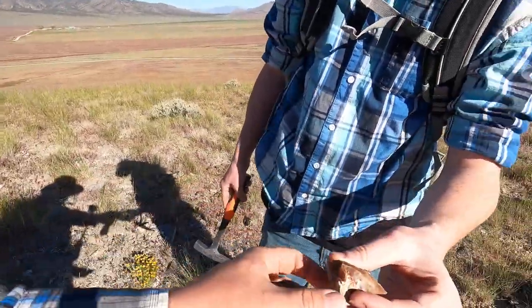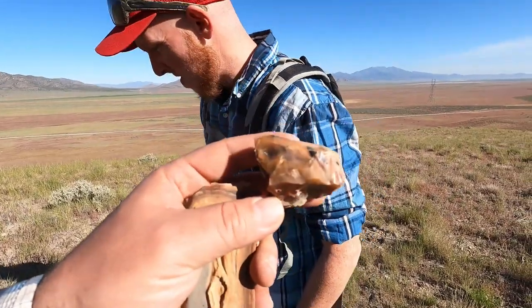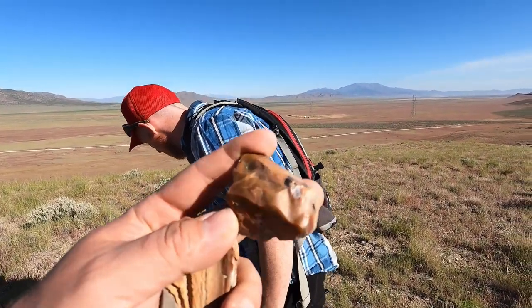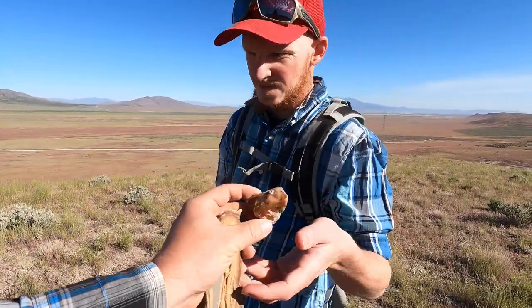Tim found a nice piece of jasper right here. There you go. This is much better. So you've got some red and yellows and oranges, and you got a little pocket of crystal right there. That's more what we're trying to find.